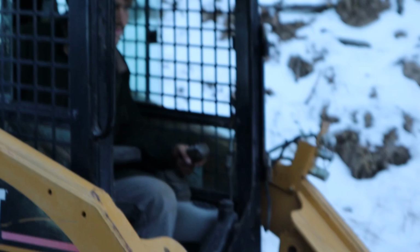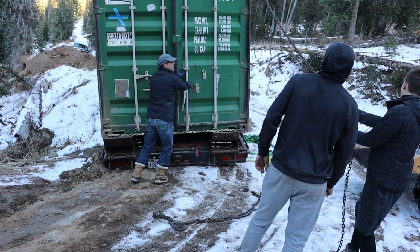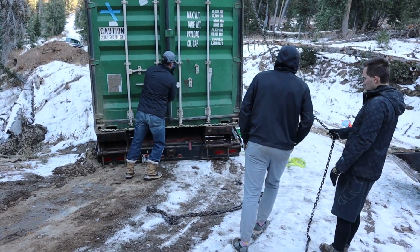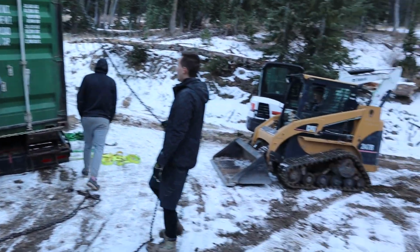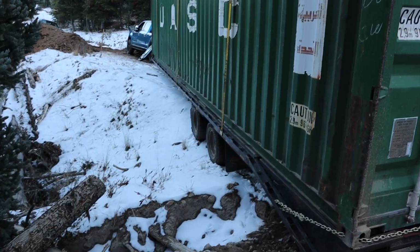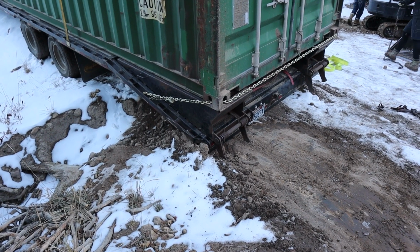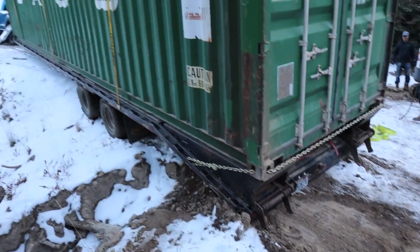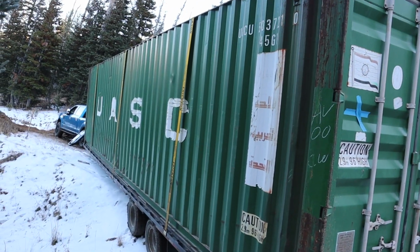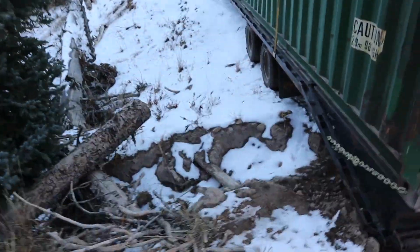And so we finally were able to get tractors through the opening so we could secure the container so it wouldn't slide off the edge. Right now we're chaining it up to the skid steer so we have an extra anchor and potentially pull it out. The only thing holding up the 40 foot long trailer is this side right here. When this side is moved, this whole trailer goes down that hill.